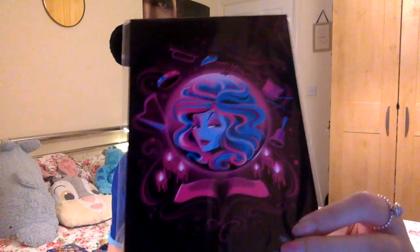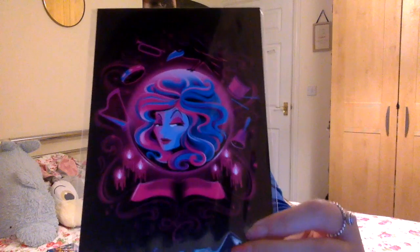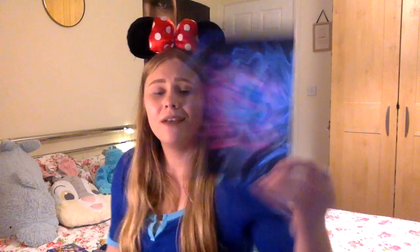So while I was in the Haunted Mansion shop in Magic Kingdom, I decided to pick up a few prints. This one is Madame Leota. She's looking all mystical and magical. It's supposed to be from the seance scene in the Haunted Mansion. That was $4.95, not including tax. I just thought it was really cool, and I plan to frame it and put it somewhere. I don't know where it's gonna go, but I just thought it was really cool.